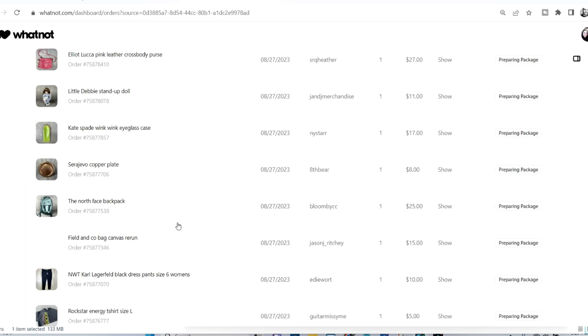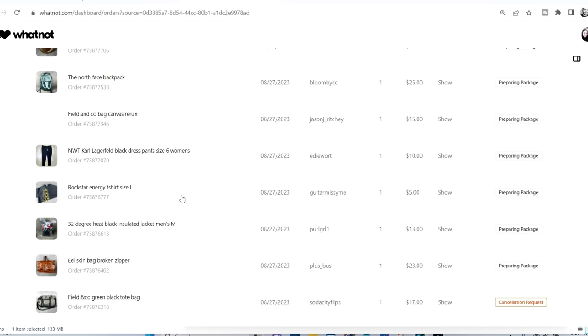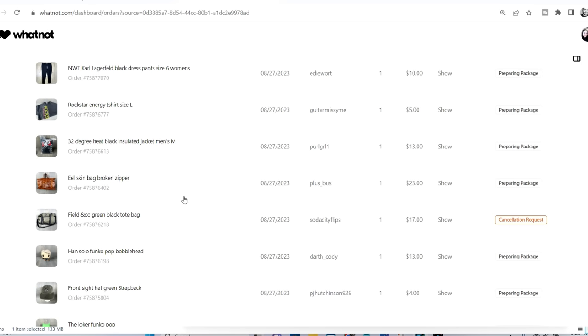So as these sales were coming in, I was like, okay, that's a good sale. That's a good sale. I think we might actually hit our profit goal of being able to make enough money to pay for all these windows.